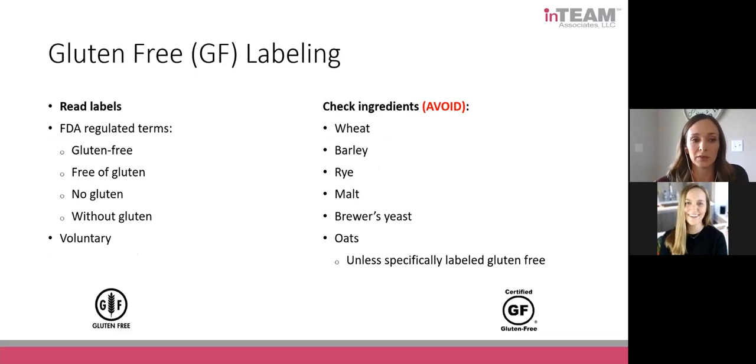When reading labels, you will need to look for the following FDA regulated terms: gluten-free, free of gluten, no gluten, and or without gluten. It is voluntary for manufacturers to include these labels, which means that they must meet the regulations to make these statements. But because the gluten-free label is voluntary, there may still be other gluten-free products out there, so knowing how to read a label is important.